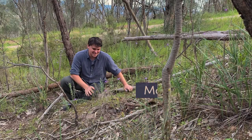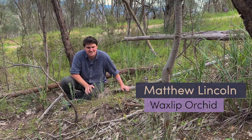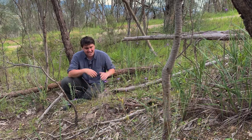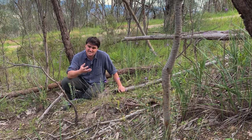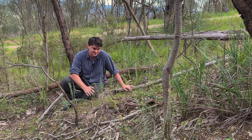Hi all, I'm Matthew Lincoln. One of my favourite orchids on Nail Can Hill is the waxlip orchid, one of 60 odd orchids you can find around the hill. Orchids are really special to me because you don't see them all year round. After setting seed, they die off and go out to their underground tuber, and then you won't see them till the next autumn or spring.